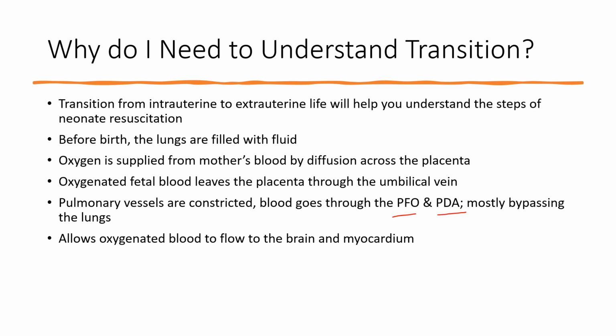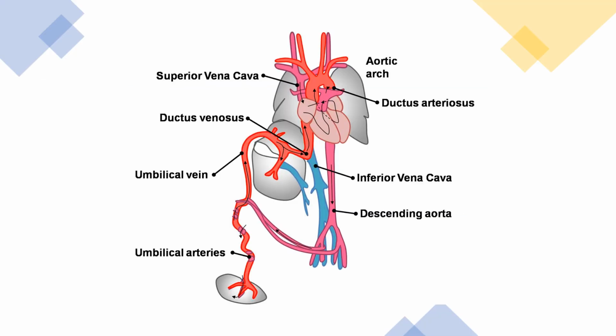So when we're looking at this, those shunts are important in utero to maintain life. And once that baby's born, as long as they don't have a shunt-dependent defect, those will help that baby transition as they close. But those shunts allow oxygenated blood to flow to the brain and to the myocardium, right? So that way we're not spending it.